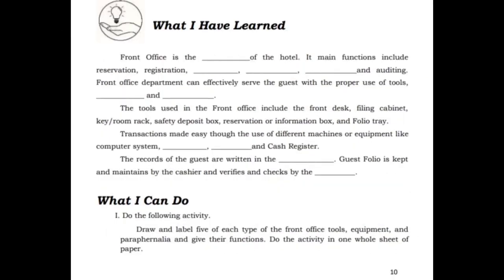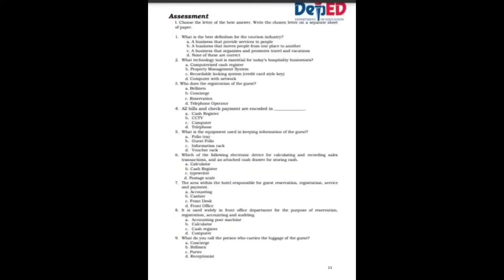Also, on page 10, are the What I Have Learned and What I Can Do activities. For What I Have Learned, simply fill in the blanks with the correct or missing words that would complete the statement about front office services. For What I Can Do, draw and label 5 of each type of the front office services tools, equipment, and paraphernalia and give their functions. You may use an additional sheet of paper and just attach it to your answer sheet.